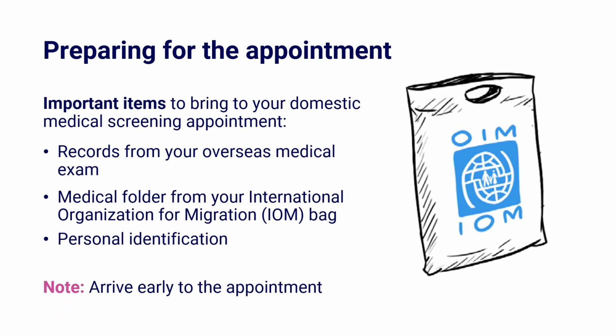Before the appointment, you should locate your records from your overseas medical exam, if applicable, and any other medical records you may have, and bring them with you to the domestic medical screening appointment. Doctors who conduct overseas medical screenings also upload this information into the Migrant Management and Operational Systems application, also known as MIMOSA. They do this prior to refugees' arrival into the United States, so it can be shared with the Electronic Disease Notification System of the Center for Disease Control.